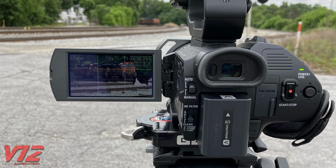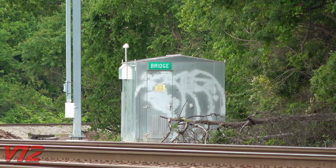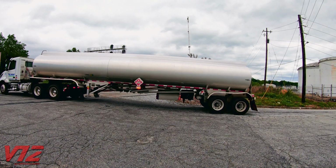I'm set up at what I consider to be a rail fan hotspot. The railroad calls this CP Bridge. It's in northwest Atlanta, right outside Norfolk Southern's Inman Yard.